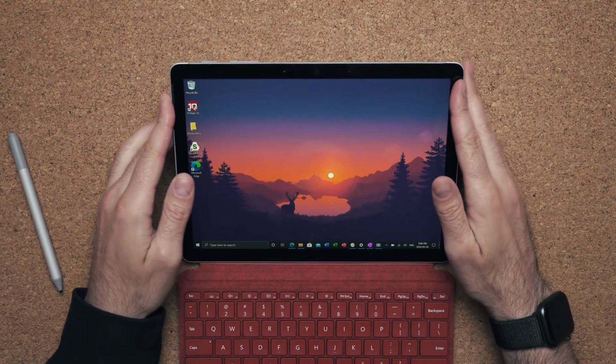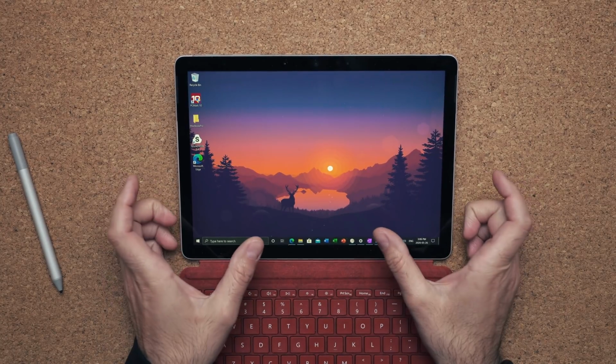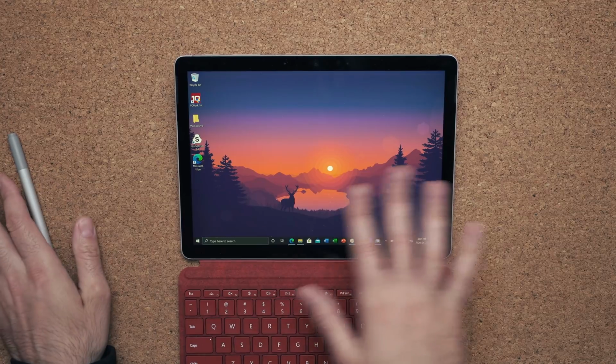This year, Microsoft decided to increase the screen size to 10.5 inches, which gives you a bigger display and reduces the size of the bezels. Now, by God, these are not the thinnest bezels I've seen, okay? 2020 is the year of thin bezels, but I'll take whatever thinness I can get, especially at this price point.